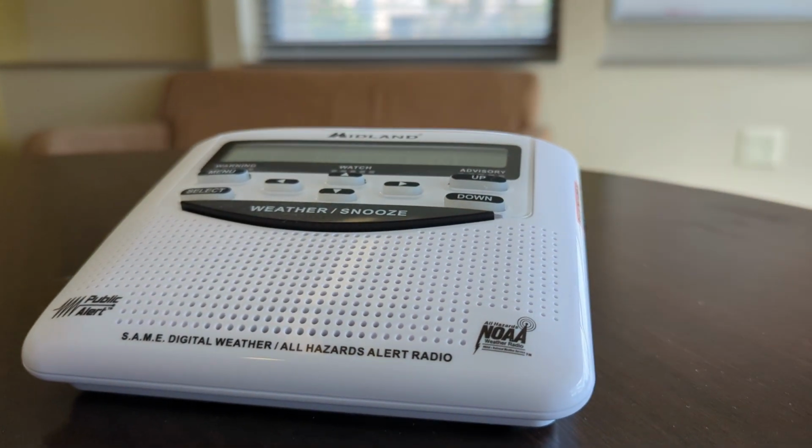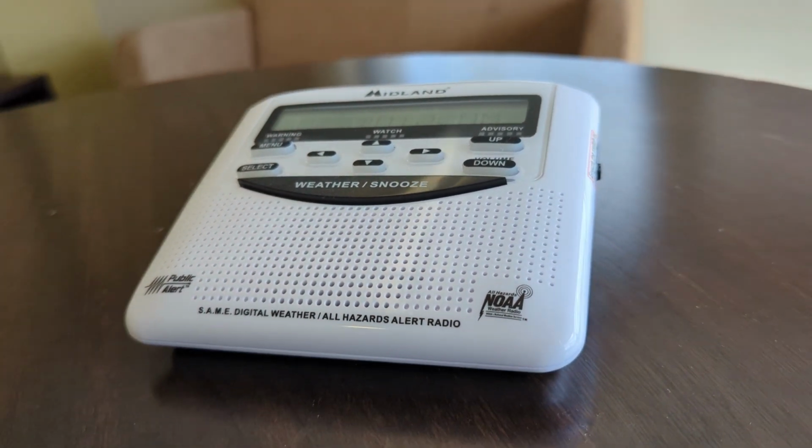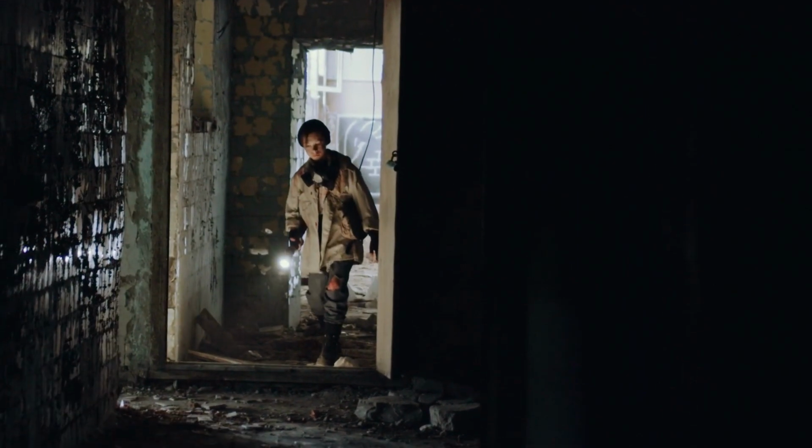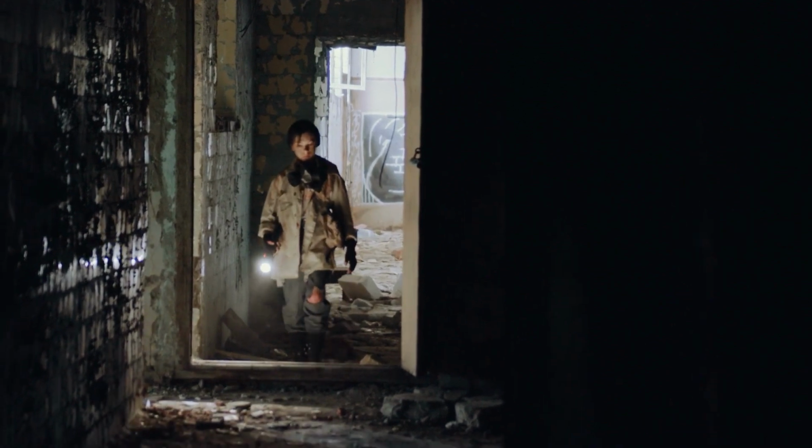Even when the power is knocked out, your NOAA weather radio is still going to function. Do you have a flashlight? This is going to be important, especially if you are covered in debris from a tornado, or debris from a tornado is obstructing you from seeing what's going on around you.